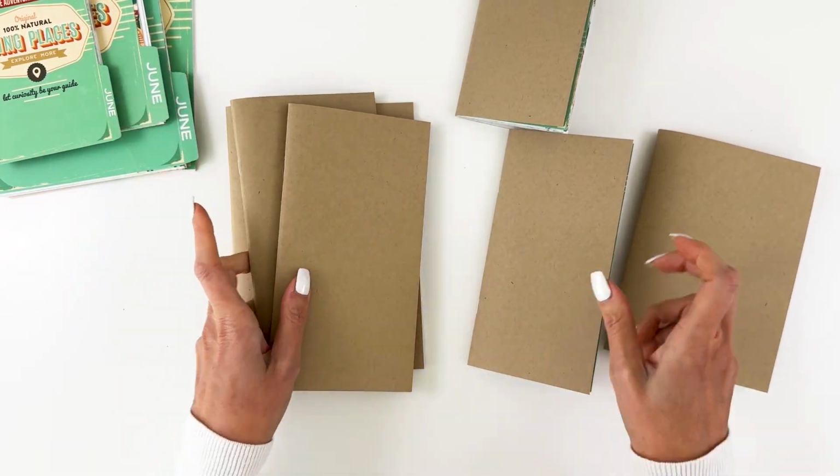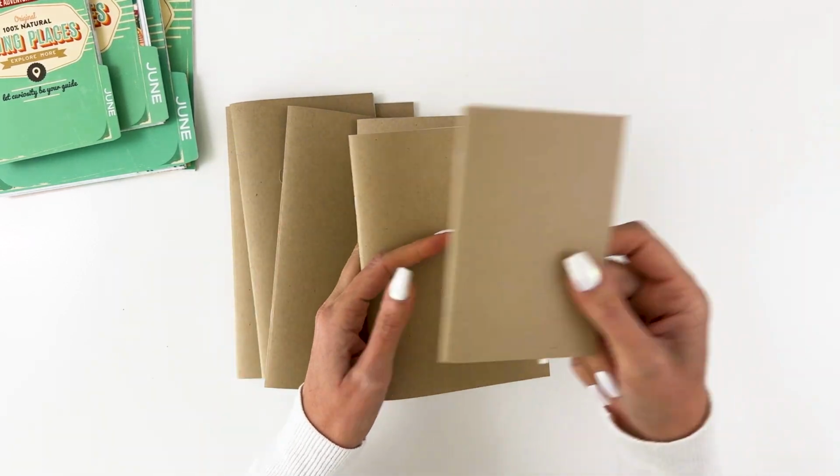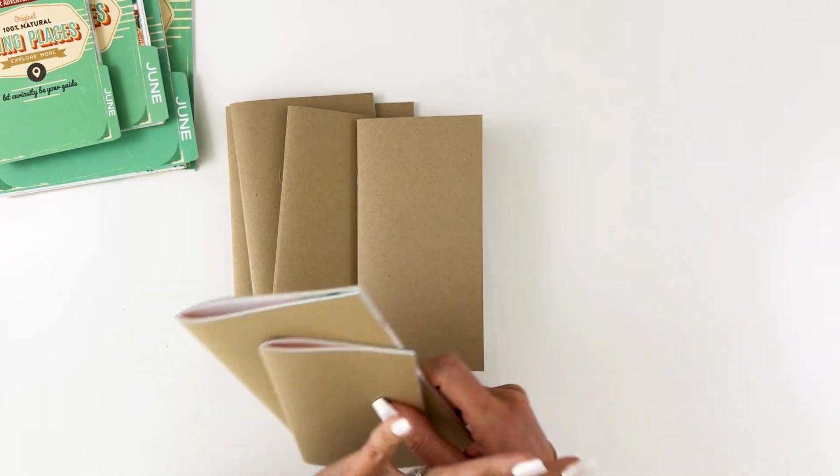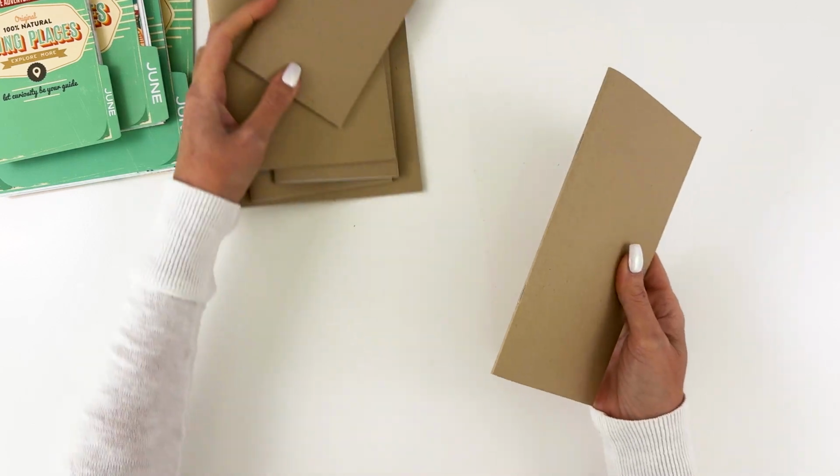Layout inside is a little different. I'll show you that in a minute. The weeks, the B6, and our mini, they are all set up the same except for the simple. So I'm going to show you this one first.